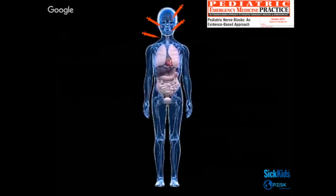The great auricular nerve block, that one you find more in the neck area, and it is for any procedure you have to do on the external ear. For these ones, you don't really need the ultrasound as much.